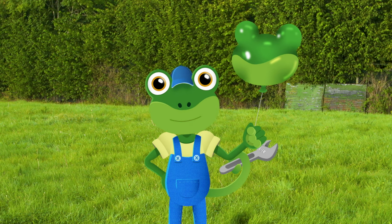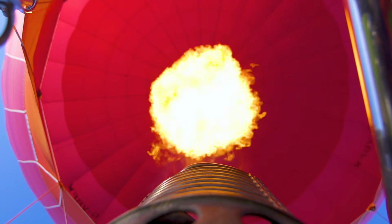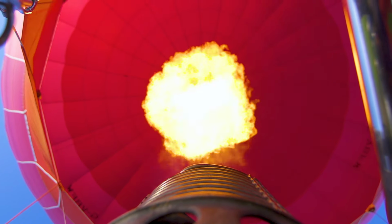Okay, Gecko, we're all set. It's up, up and away. Here we go! To go up, Ed fires up the burners, which pushes more hot air into the envelope. Woo! We're going higher and higher and higher! Wow! We're flying over fields, houses, and villages. I feel like my old explorer friend, Phileas Frog.